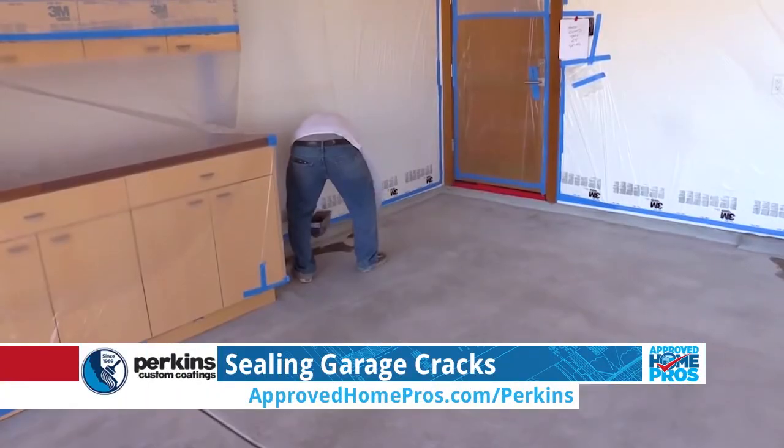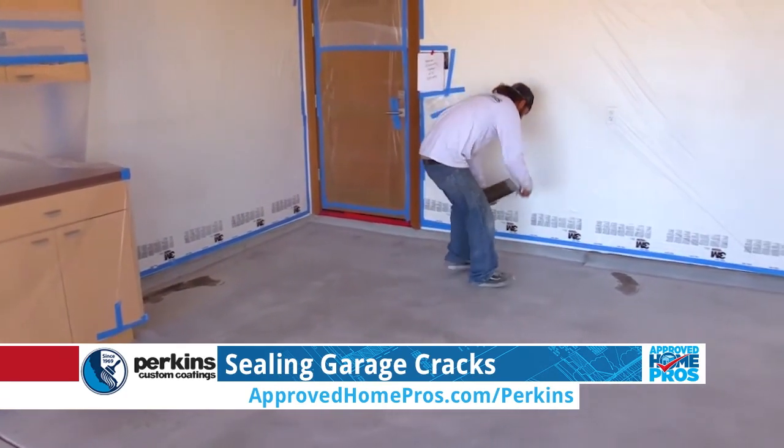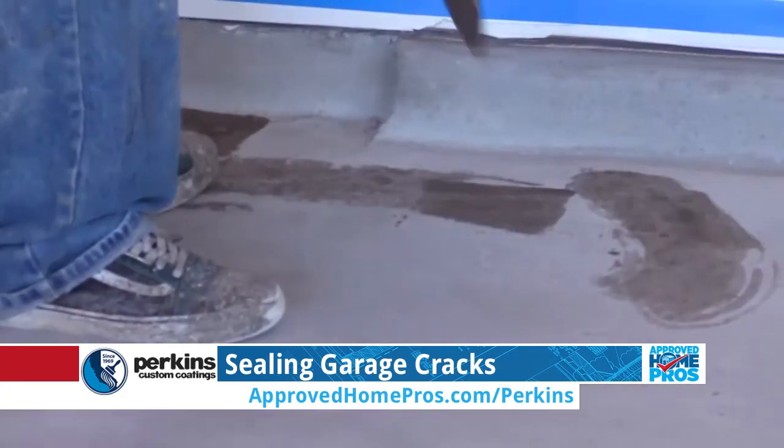You can make them completely disappear, which is really proprietary and unique to Perkins. How did you develop this process? Well, we've been installing garage floors for over 12 years now, and over that period of time, we developed a process that we call structural crack repair. But basically, it takes a slab from, this particular home was built in the 60s, but very typical construction for San Diego for that era.